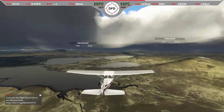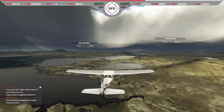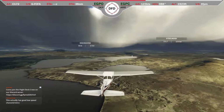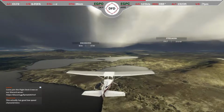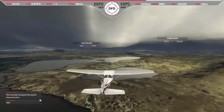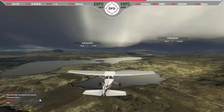So down in this area at the bottom of this lake here is Bandaloch Lodge. Fishing. I'm sure they do a lot of red deer hunting up here. Fishing on the lochs.